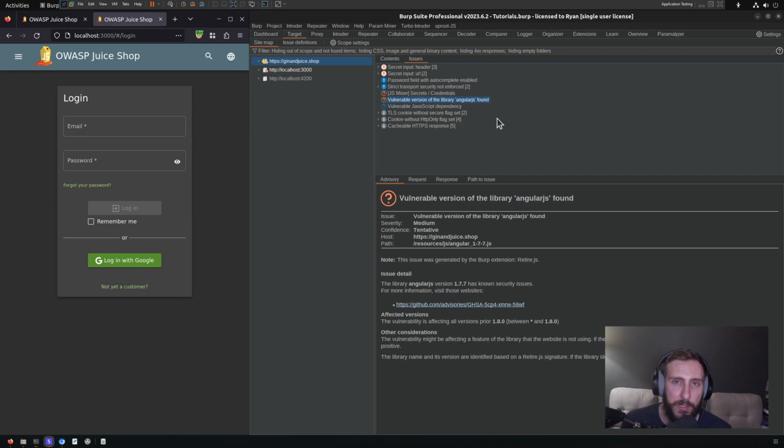Just because there's a vulnerable library doesn't mean that the vulnerability is going to be immediately exploitable in the target application. We need to do the exploitability analysis to determine whether whatever is at issue with that library is actually used in a vulnerable way in the target application.